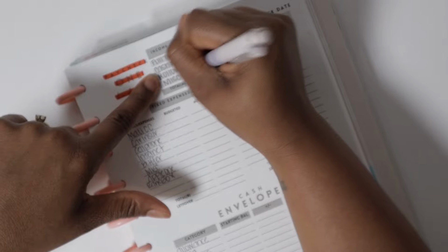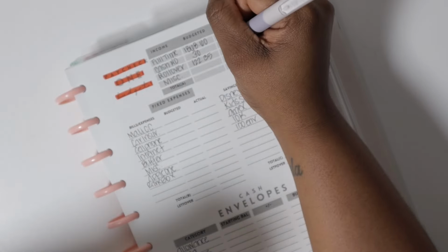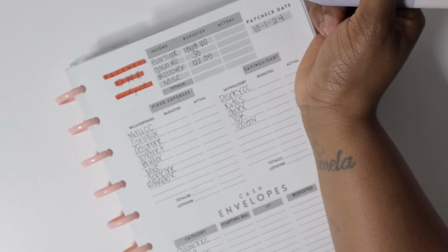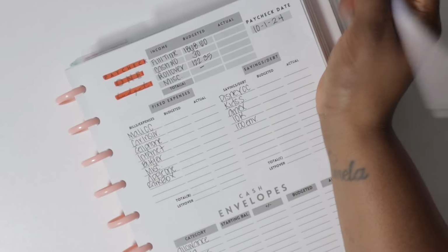And then we have my rollover, which is what was left over in my checking account when I ended the last paycheck. So I had $122.35 rolling over from there. And then we have miscellaneous, which I don't have anything coming out of.